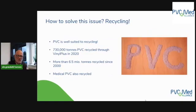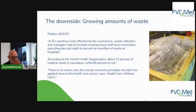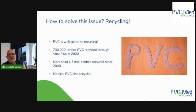But here you can see how the picture changes. Also, if you see face masks in the streets and people getting more and more concerned about this mountain of waste, it obviously doesn't seem like anyone is working on collecting and recycling this kind of waste that just grows and grows. So we have a big issue here, and I'll come back to that. But namely, how can we solve this issue?